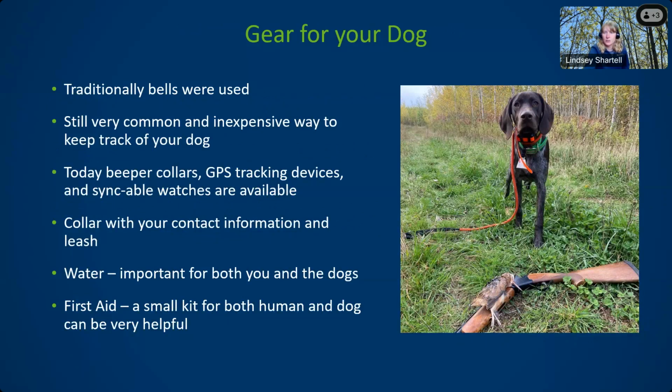In addition to your gear, there's also plenty of dog gear that can help you in hunting woodcock. Traditionally, bells were used since the cover is so thick that you can't see your dog most of the time. They're still very common, and it's a good inexpensive way to keep track of the dog, as long as you can find them when they go on point. Today, beeper collars, GPS tracking devices, and syncable watches are all available. I use a Garmin Alpha on my dogs as well as a beeper when they're on point.